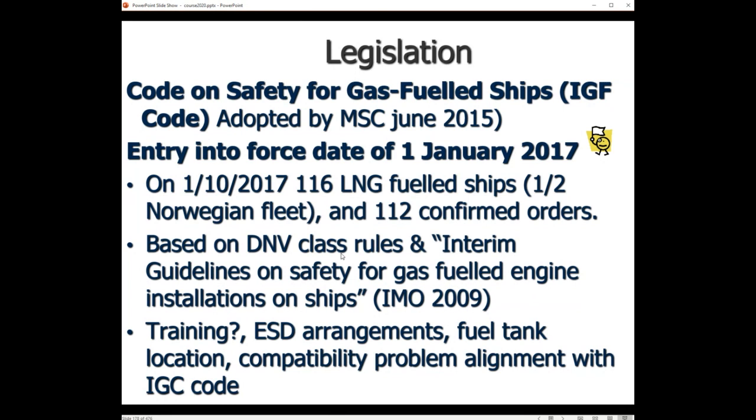We have proven in the past that when you act according to the IGC code, that you do it in a safe way. And that is how I personally look at the IGF code. That if you know the IGC code, you definitely know also how to safely handle gas, and according also to the IGF legislation.